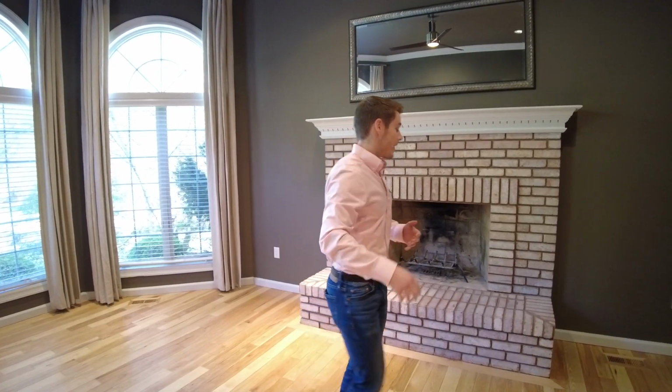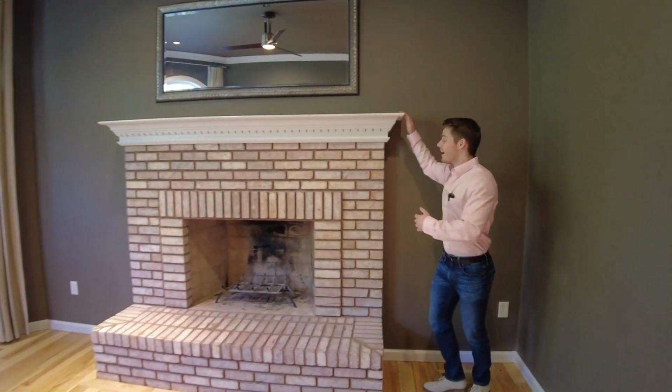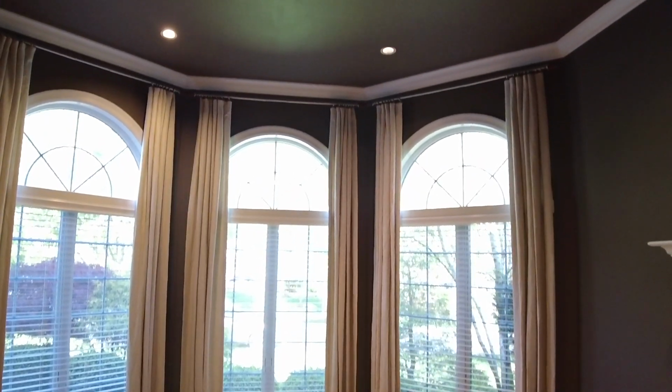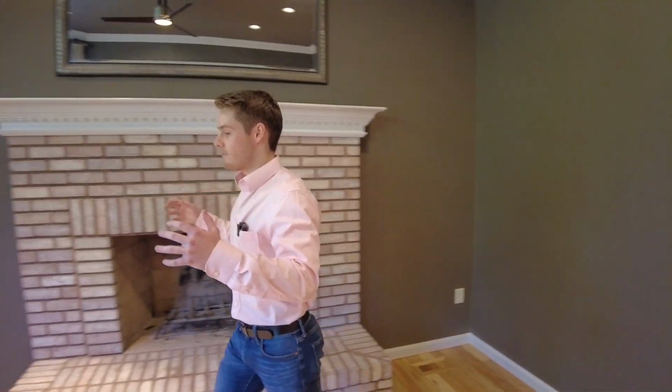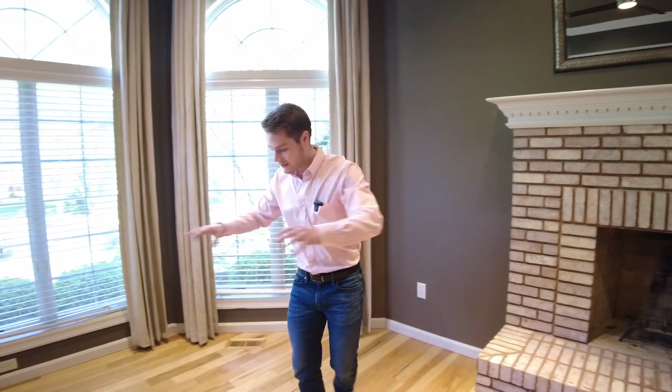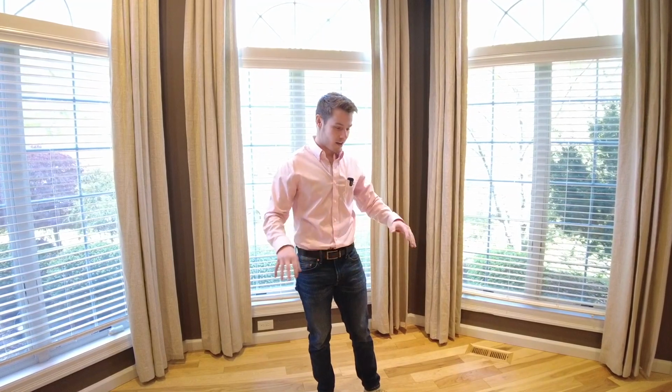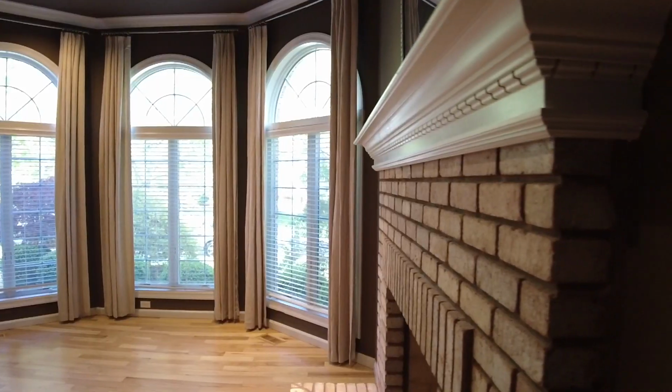So just look at this mantle right here. I'm 5'10", I'm not super tall. This mantle's taller than me. I mean, these are 12-foot ceilings. Imagine just having an executive desk right here, right in the middle. You get to sit here, do your Zoom lectures, whatever you gotta do, work from home in this beautiful home office. Love it.